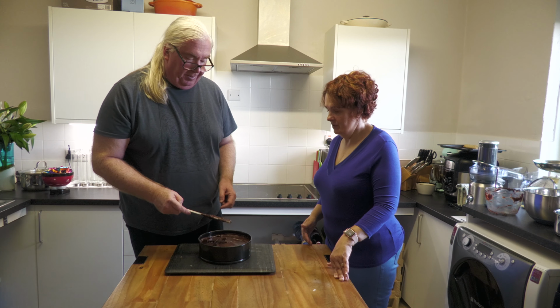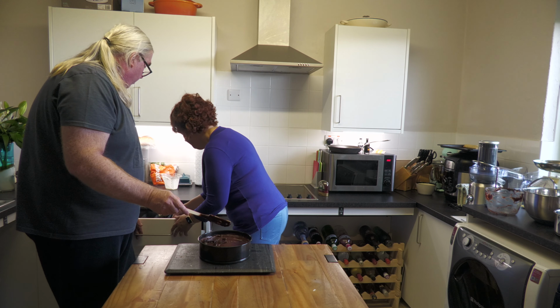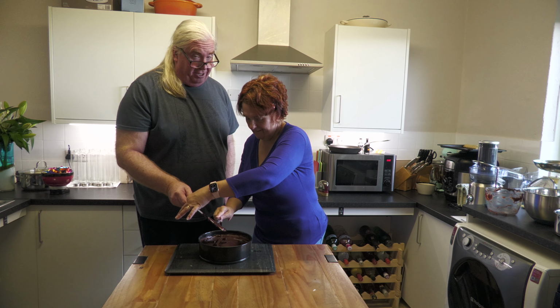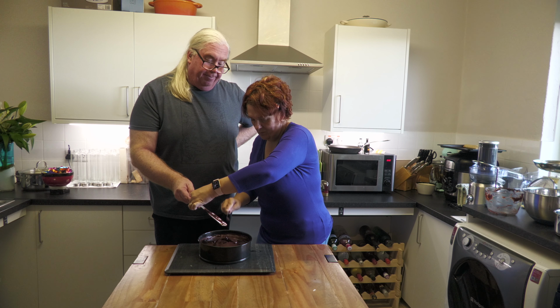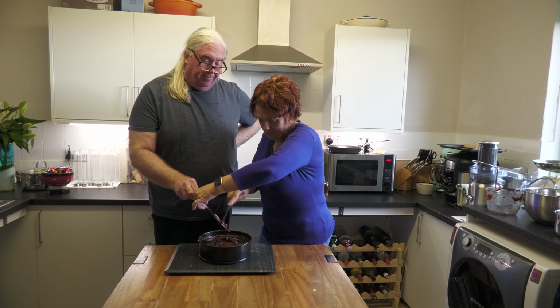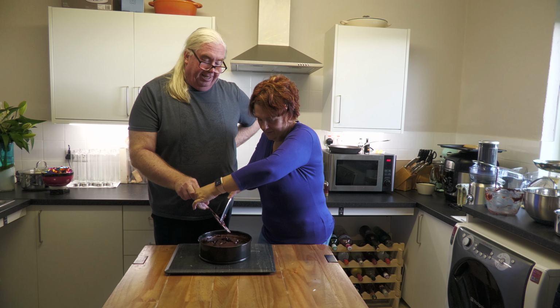Right. Can't waste that bit, can we? No. Find a little spoon or a knife. Not a sharp one though. I'm not allowed sharp knives. There we go. Lovely. Isn't that the cook's perk? Yeah, you can lick the spatula. Cooks. Lovely.